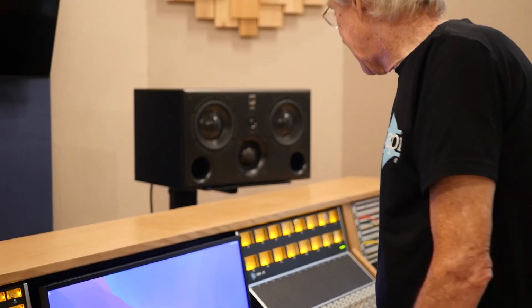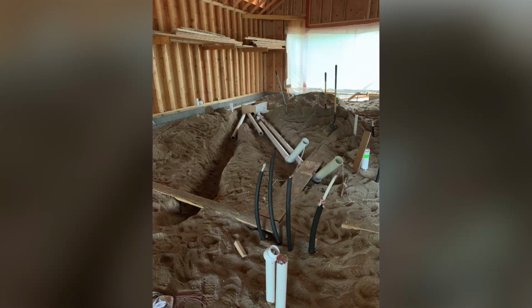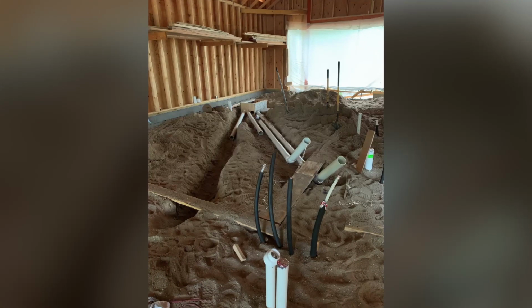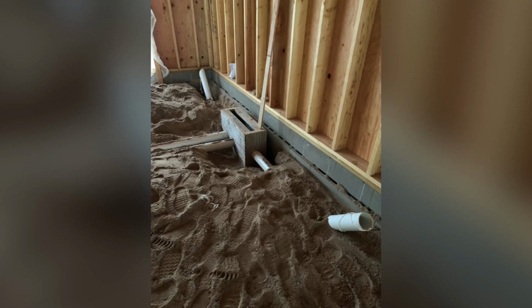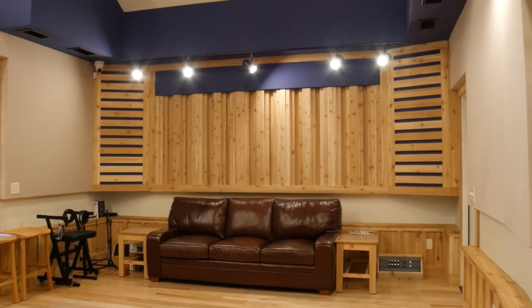We did a lot of conduit runs here. We have connectivity between all the rooms, and also from the control room, we ran a channel underneath, and we have split off on either side, so people back in the couch could plug in if they need to, and bring in amps.